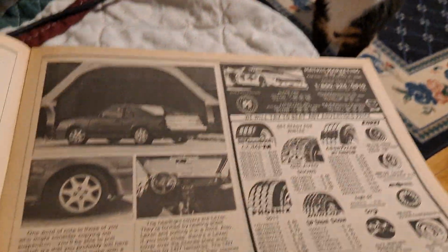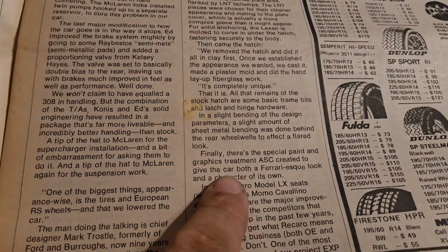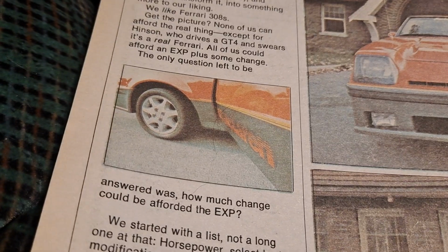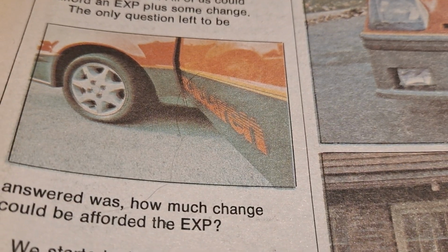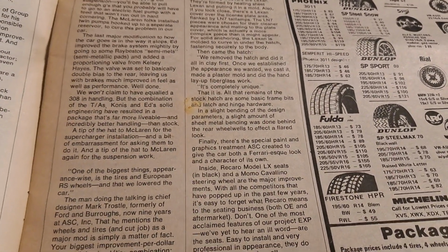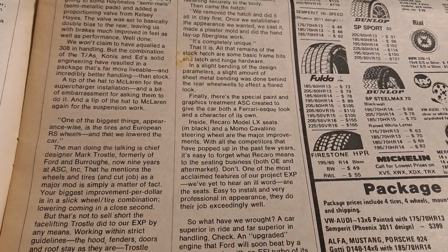So let's carry on. So that was the hatch. Special paint and graphics. Yeah, the ASC McLaren decal. It's pretty interesting. It's actually gradient. You'll see clearly in this photo towards the top it's thin lines, and at the bottom it's solid. And of course they painted the two-tone feature, the yellow stripe, all of that. And then they talk about the interior modifications. Wasn't very many.